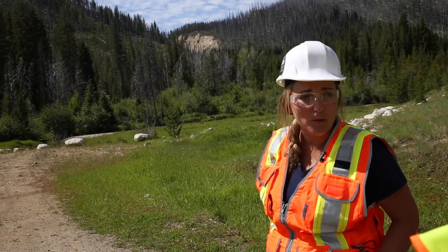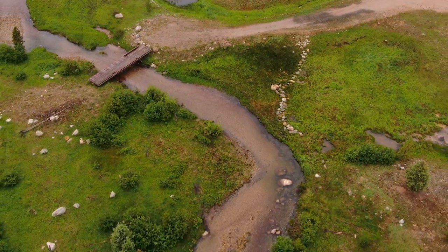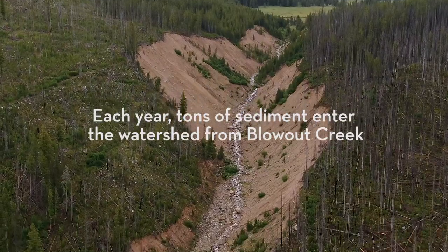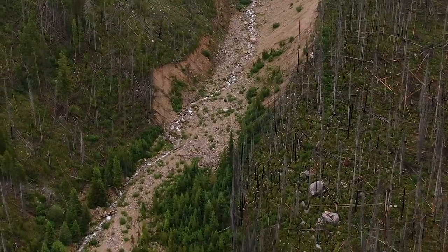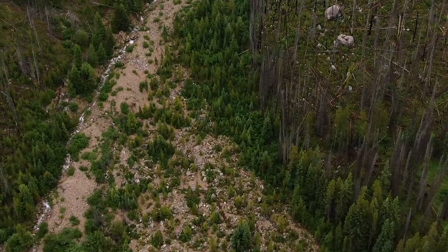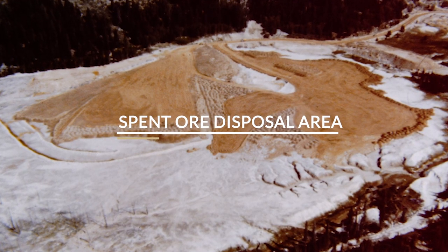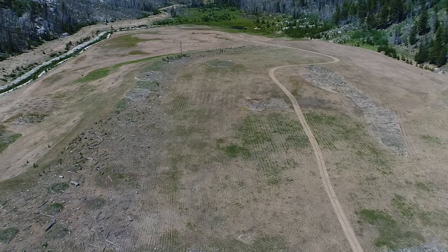Why it's important for us to go in and fix Blowout Creek is because it's the primary source of sedimentation in the entire watershed. All of that sediment that we're seeing downstream in the Yellow Pine Pit, it's originating from here. We plan to install a French drain system that essentially restabilizes the area, as well as revegetate that area into its natural wetlands.